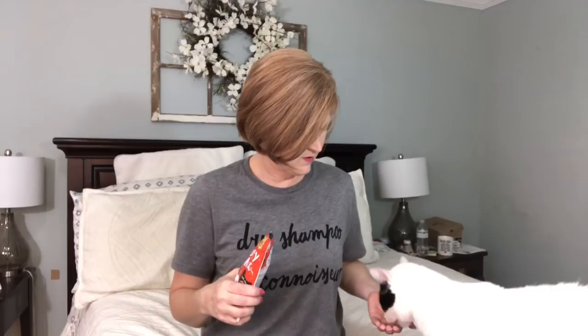There's the Friskies Party Mix in Original Crunch. She is happy. She used to not be so fluffy, but lately she's spread out just a little bit. Our cats, we don't buy them a lot of treats. These are so cute. All right, here you go. Oh, mama. Oh, I like those. Okay, that's a winner too.